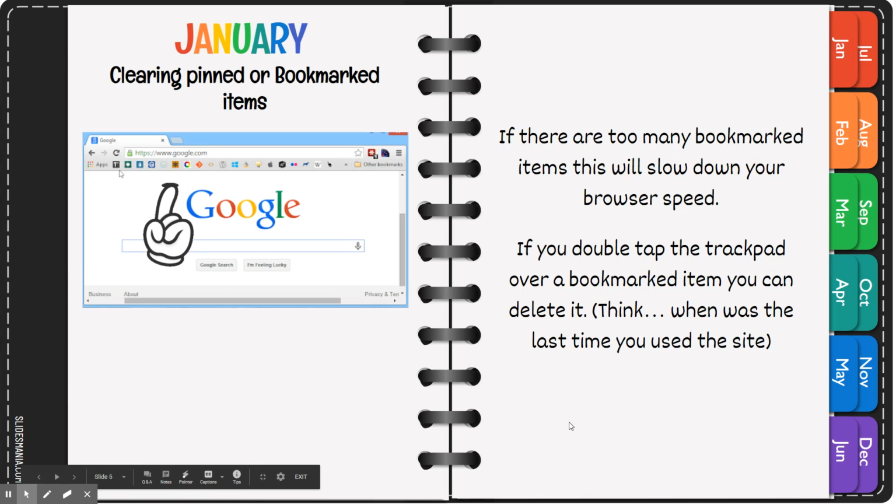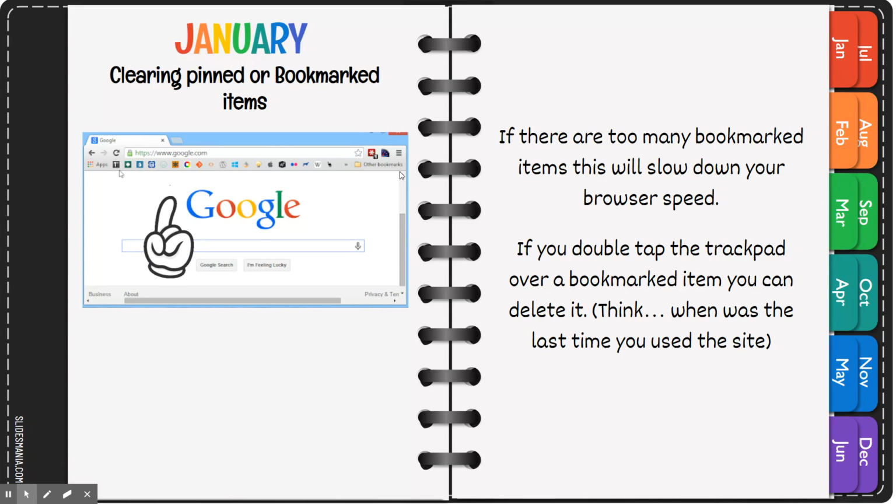Another thing that could be slowing down your computer is how many pinned items or bookmarked items they have along the top of their Chrome browser. So if there are too many bookmark items, this will slow down your browser's speed. And if you double tap on the Chromebook on the trackpad over the bookmark item, you can delete it. I always tell students, think, when was the last time you used that site? If you're a sixth grader and it was way back in first grade, you may not need that bookmark anymore, so go ahead and delete it. And again, clearing cookies or bookmarked items help with your browser speed.